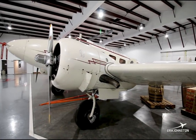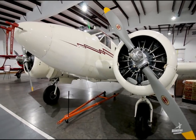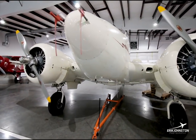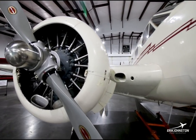The venerable Beech 18 has hauled it all, and we mean anything and everything, whether for honest commerce or things more nefarious. This workhorse of the air has made its contribution to every sort of human enterprise imaginable. And of no less importance, we must commend the special fraternity of pilots known as Freight Dogs.